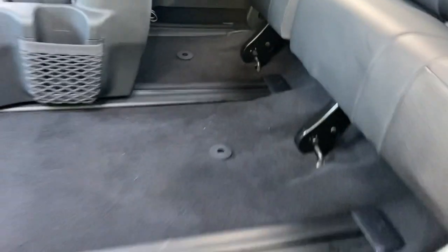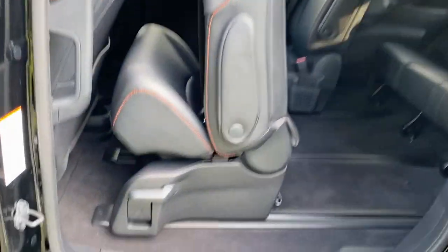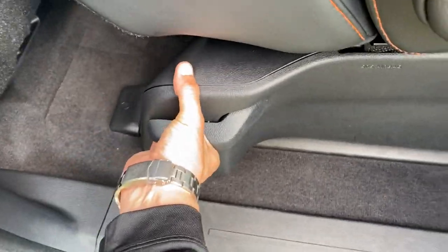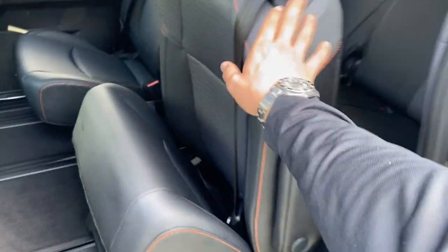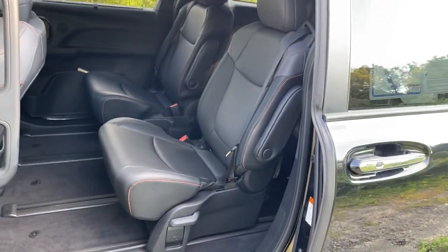As I get out, say I want to put the seat back in its position, it's very simple. All I do is pull the slider button, which is going to be tough to do with one hand, but I pick where I want it to go and I lock it into place by pushing this back. Now it's locked into the floor and I just take this, push it down, ready to roll.